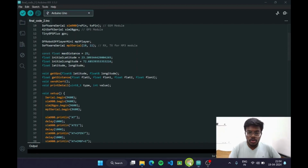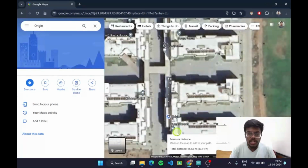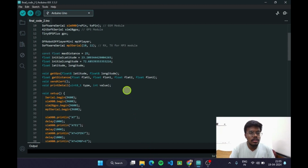I could also show you this is the origin. We are working at the Kaveri Hostel, IIT Gandhinagar, India, and we are over here. When we go to this side, this is the 25 mark. When the object crosses it, we'll get the alert and the voice. According to me, we should be getting the alert over here or here, as it depends upon the GPS accuracy. Coming back to the code, we have the initial latitude and longitude origin point, and we are getting latitude and longitude by these variables.